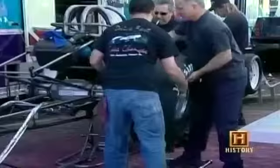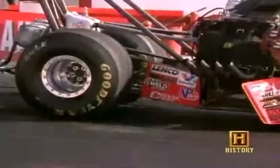One of the most important things in racing is obviously rubber, and that's also one of the biggest secrets in racing because that's basically where most of your speed comes from.